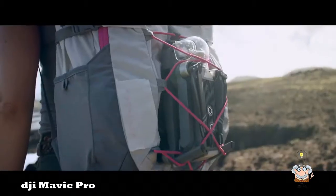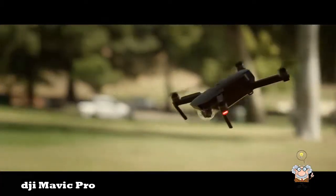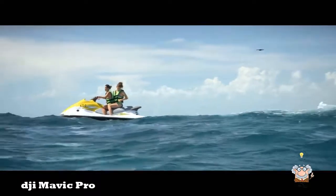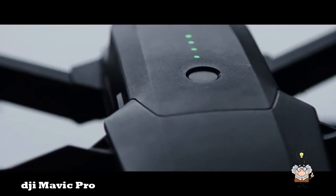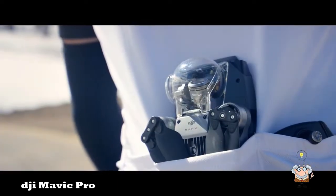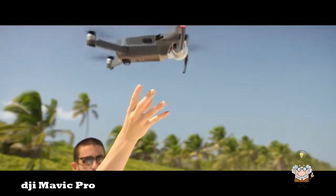We created your first personal drone, but we're still squeezing in big power. It automatically follows you or whatever you want, without a bracelet or tracker, avoids obstacles, and comes packed with a 4K stabilized camera, 27-minute flight time, and a whole lot more. This is the DJI Mavic Pro, and this is the DJI Mavic Pro Unfolded.